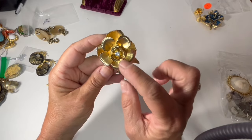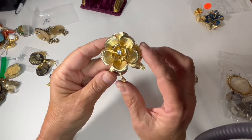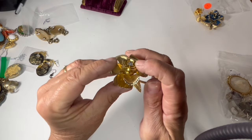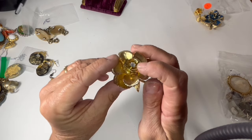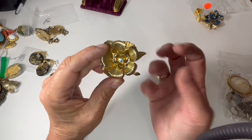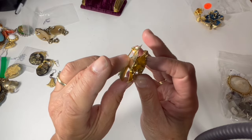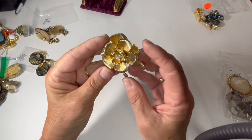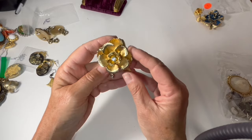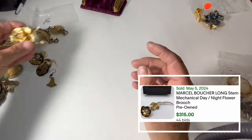Now, I have not seen one with a rhinestone in the center. A lot of them have pearls in the center, the Warner ones, but that doesn't mean that it's not legit. It doesn't look like that rhinestone has been replaced or that there was a pearl. The ones with pearls had kind of some prongs on them. I also have a Boucher night and day brooch that I've been holding off selling. I would imagine the other one would be upwards of maybe $300. So that is that.